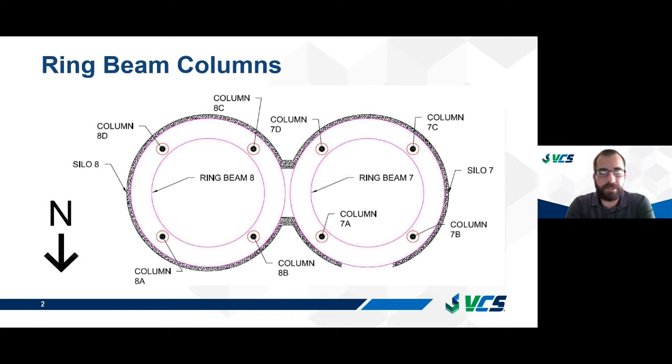The first thing we were asked to look at on this structure is the ring beam columns. In the silos, at about a third of the way up on the vertical elevation, there's a hopper at which the material inside the silo can be unloaded. That hopper is supported by a ring beam, which is around the circumference of the inner silo, and then it's supported by 4 columns on each silo. Here's a schematic of 2 adjacent silos and how the ring beam and the columns are aligned. We'll be looking at silos 8 and 9.